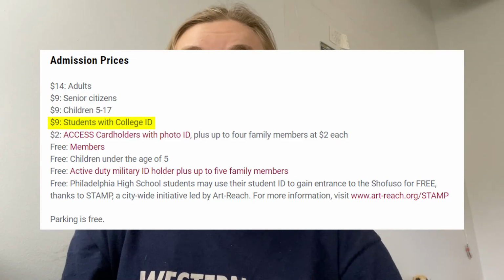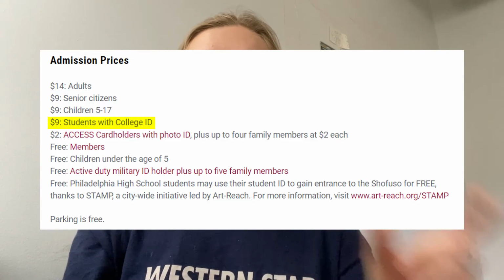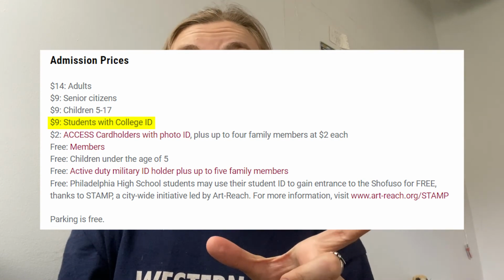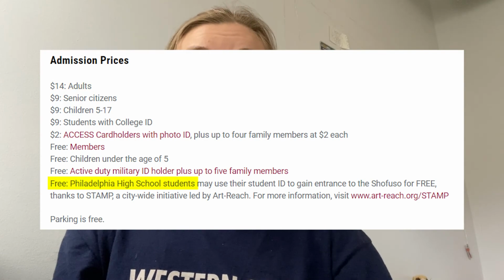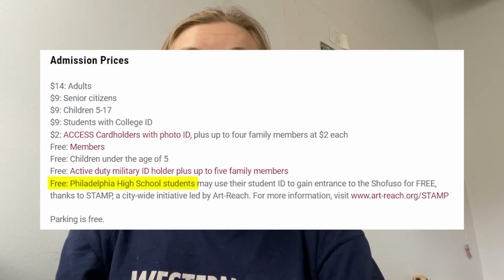It's $9 if you have your student ID if you're a college student. However, I bought my ticket online and I just bought the $9 ticket, and when I got there and showed them my ticket and they scanned it, they didn't ask me for my ID. It's $14 for adults, free for Philadelphia high school students. I think it's pretty worth it, especially for $9.